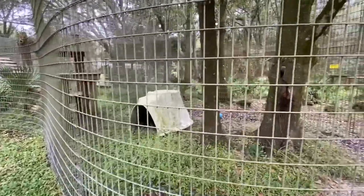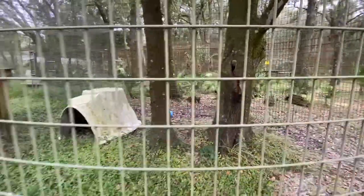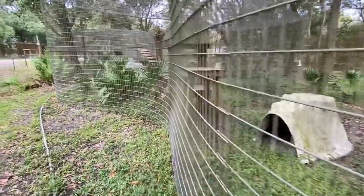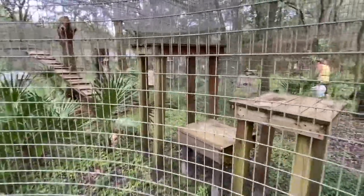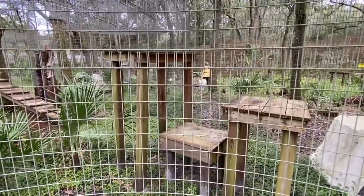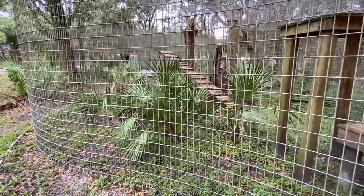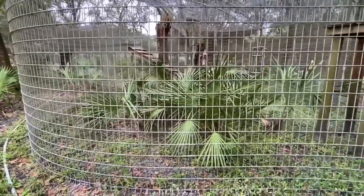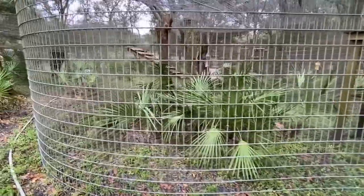So right off the bat, he has real trees he can scratch. There is a blue ball that he could play with. There's a tree stump den. He has this really nice 3-layer platform, and he actually really likes the one that is the tallest there. He has a ton of natural foliage in here where he can hide from us, which he does very, very well. We're getting a cameo from Nikita Lion.